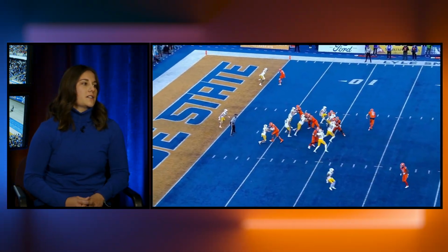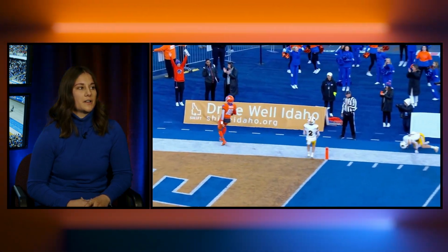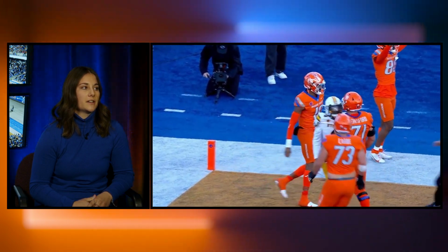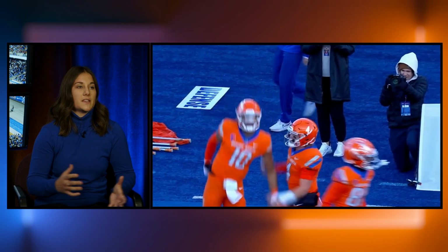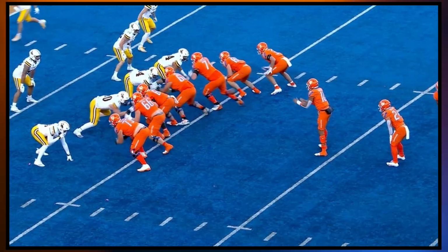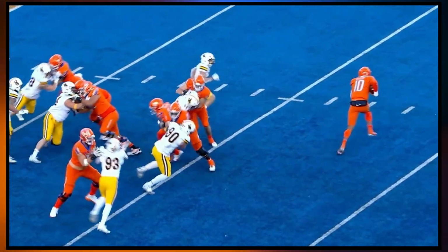Here we have Taylon Green using that read option with George Halani, just outruns the defenders. That defensive end really bit in on that read option, and time again, Taylon shows his versatility with his legs. Yeah, he's really unstoppable at getting around and taking those really wide but sharp angles at the same time on those runs there.